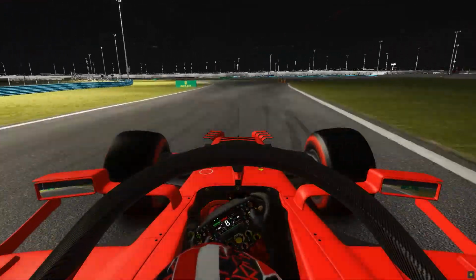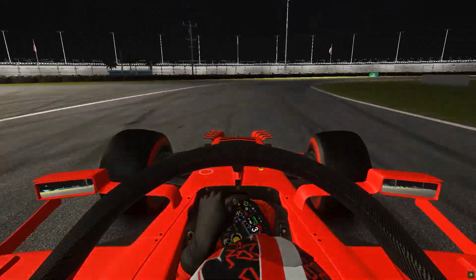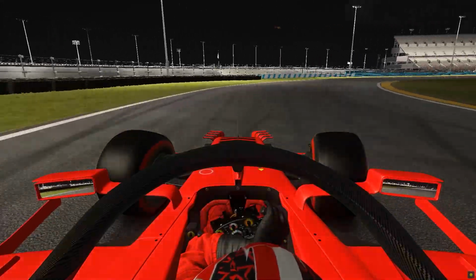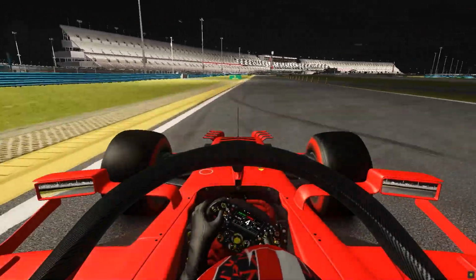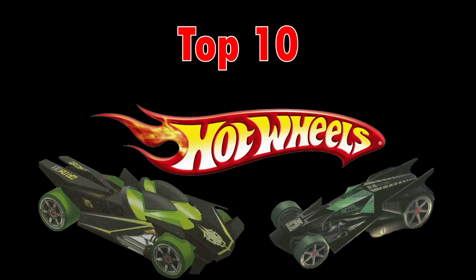Well, basically, Hot Wheels made some of these fantasy cars for a reason, and also licensed cars. Because there are some cars that try to be replicated into the model form of Hot Wheels, but yet again, on real cars, sign me up. Anyway, here are my top 10 Hot Wheels cars that I've owned.